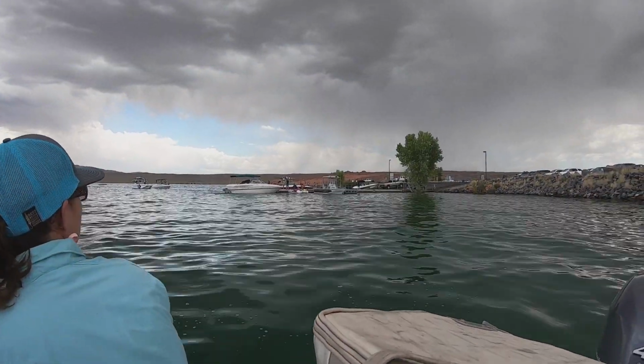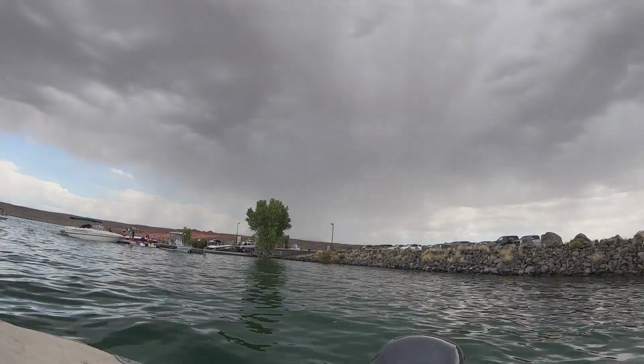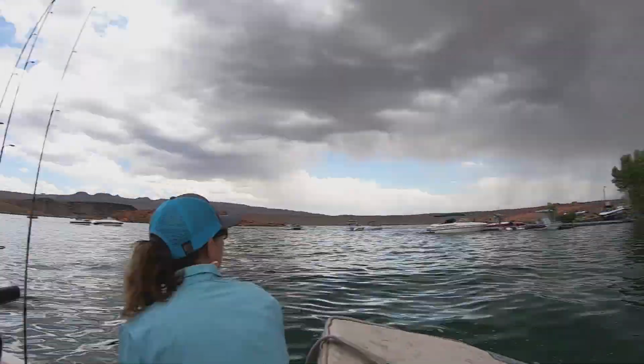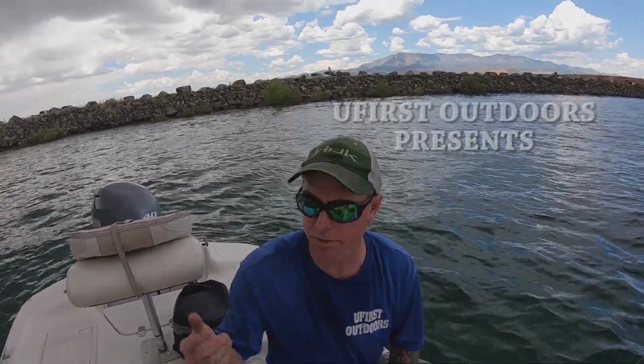Well, we got past that circus, got the boat in the water, just in time for the lightning to start. So we're gonna sit tight for a second, see what happens. Well, we're laying low close to the shore right now. A lot of lightning. We're not even gonna bother trying to get the boat back out of the water. Look at this.